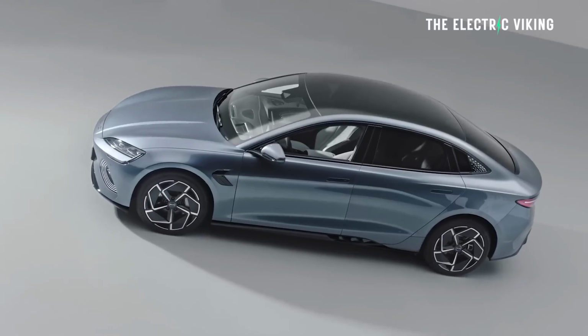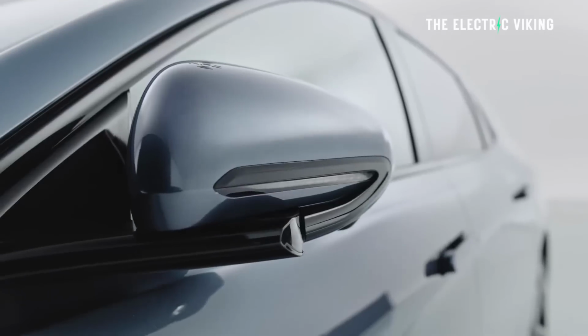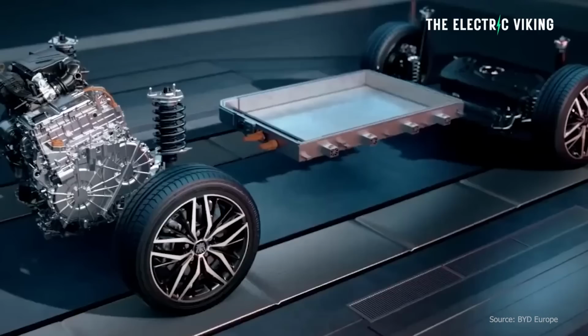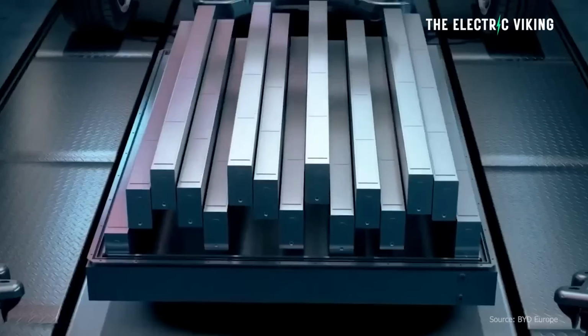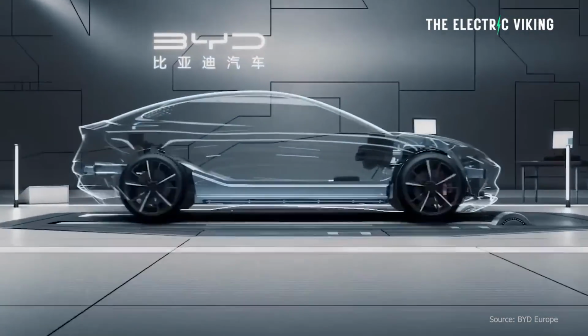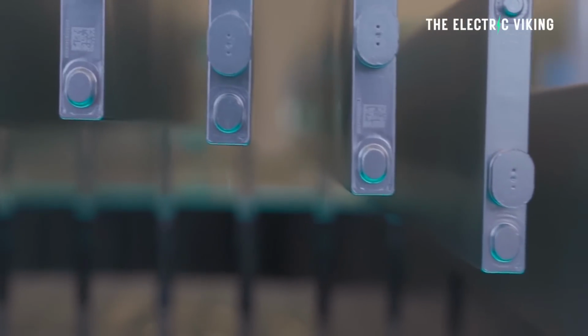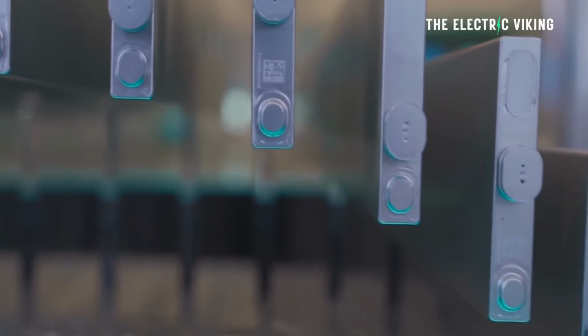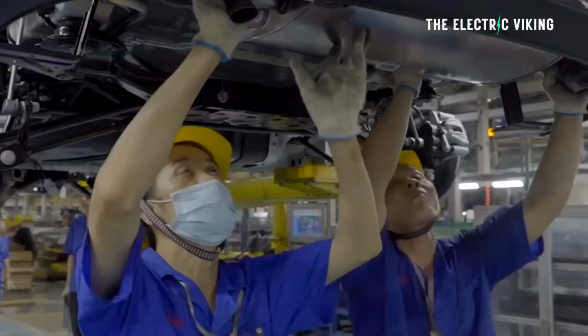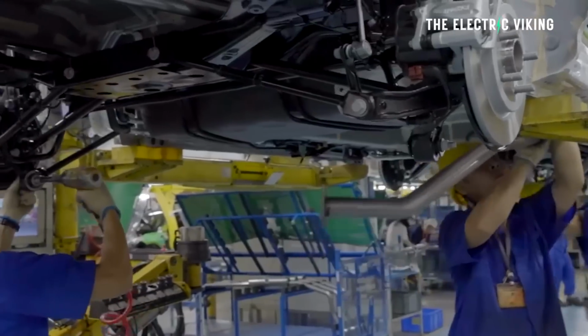But in taking apart the Seal, which is a direct Model 3 competitor, they looked at what makes it tick, what makes it work. And after examining the cell to pack, which is a structural battery chassis technology with an integrated BYD Blade battery, which is a lithium iron phosphate battery, the design, and looking at the other components, they came away believing that BYD has surpassed Tesla to become the world's number one EV manufacturer, and that BYD has the foresight to lead the world standard in design.